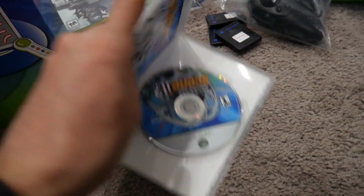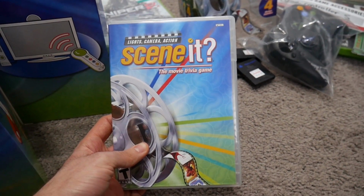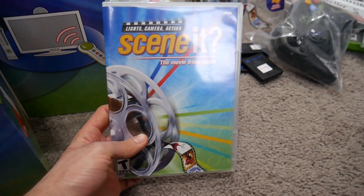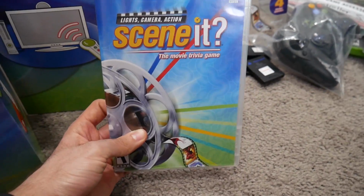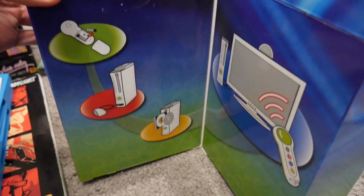I really don't know of any other games like this that came on the 360, but I found out there are 3 Seen It games. There's Lights, Camera, Action, Box Office Bust, I think something like that. And there's a third one, and I don't remember the name, but there are 3 Seen It games. The first one I know of the best, though. And it has some cool looking graphics here.